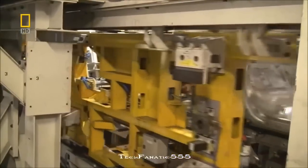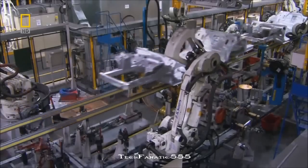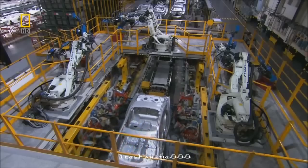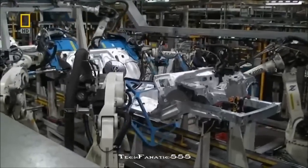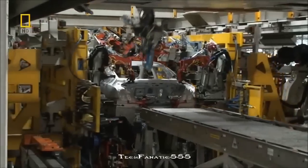From ceiling to floor, conveyors, pulleys and machines move cars and parts of cars along the assembly line in a precise choreography. It's here that the robots excel.